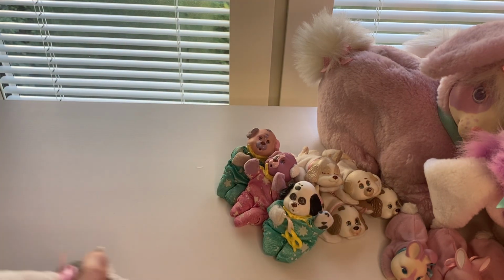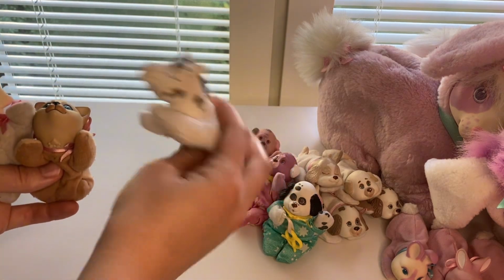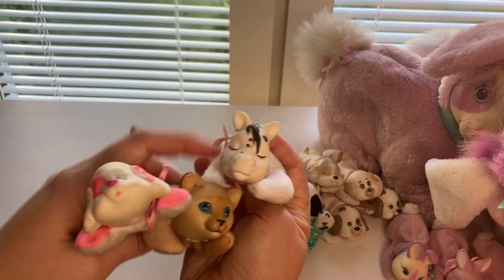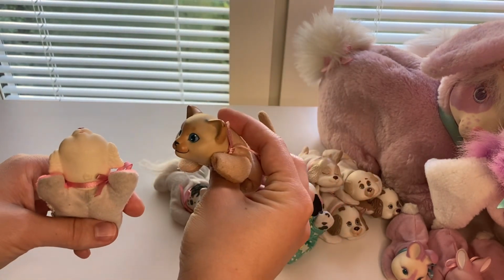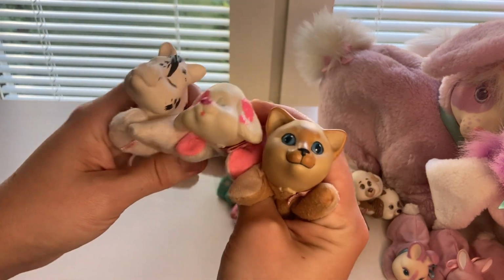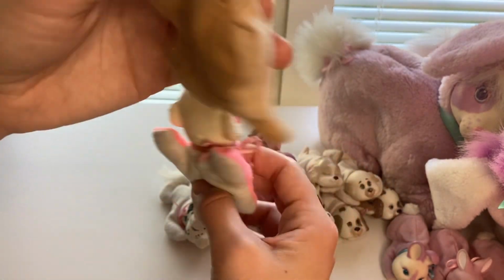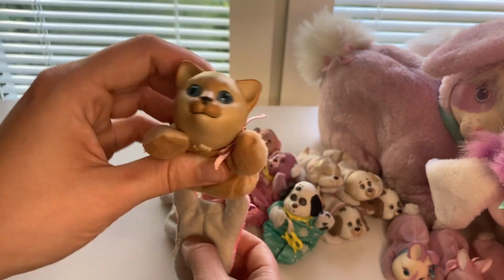And then she also had these guys. I actually really don't see the horses around very often, so I was so excited to have another little pony. And this one's sleeping and it has its little forelock there. Adorable. And a kitty. I've never had a kitty. So she had these three. She didn't have any other babies and had no memory of the adults, so she might have also gotten them from garage sales or something. But the little kitty, like I said, the baby kitties are so cute. This is so sweet.